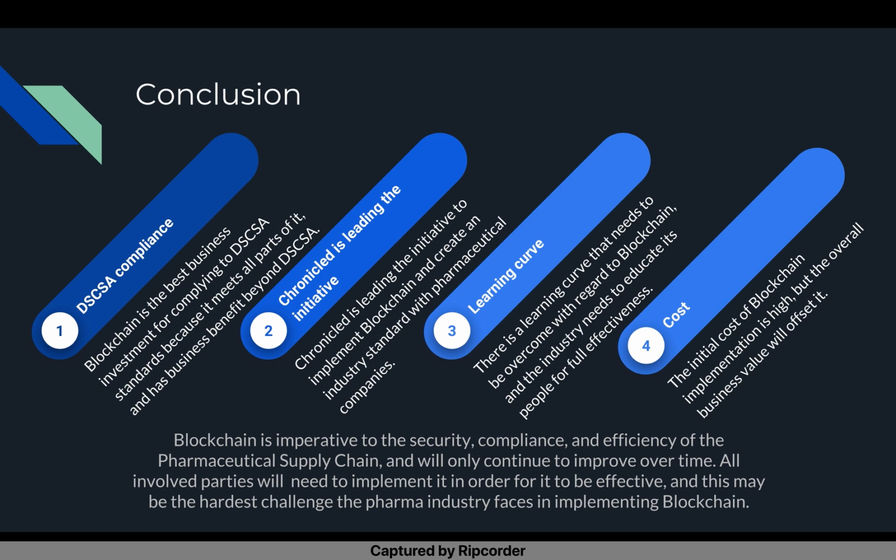However, I think blockchain is imperative to the security, compliance, and efficiency of the pharmaceutical supply chain, and it will only continue to improve over time. I think the biggest challenge will be getting all players to be using blockchain and implementing it to have a seamless ledger, but it'll definitely be something that will create a lot of business benefit.